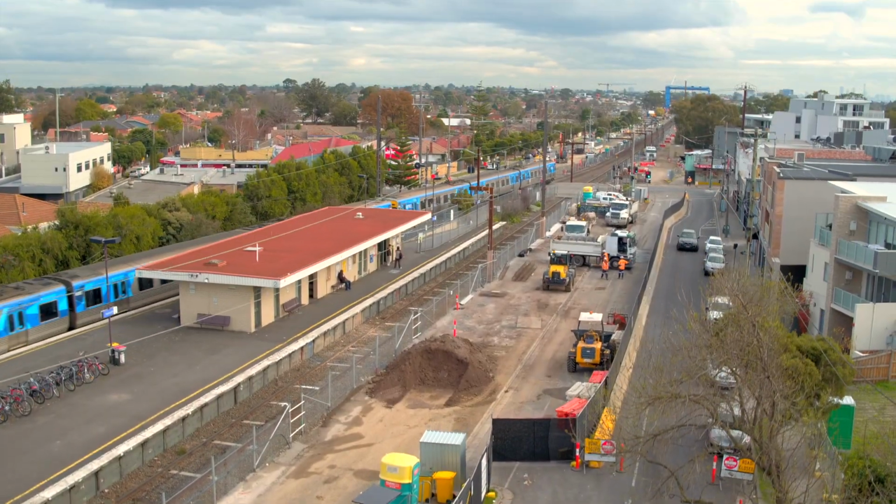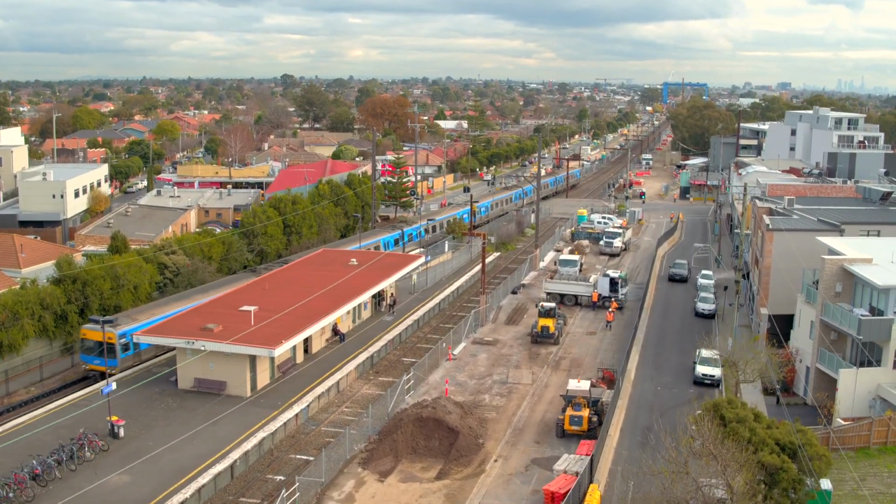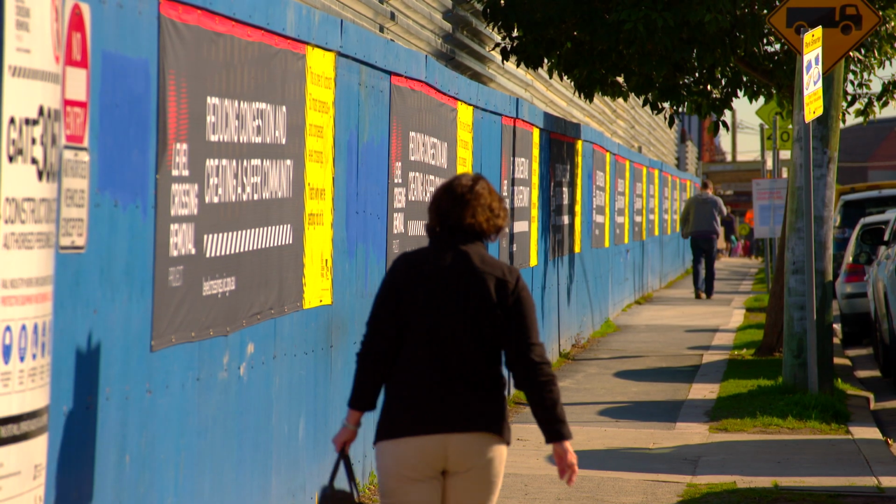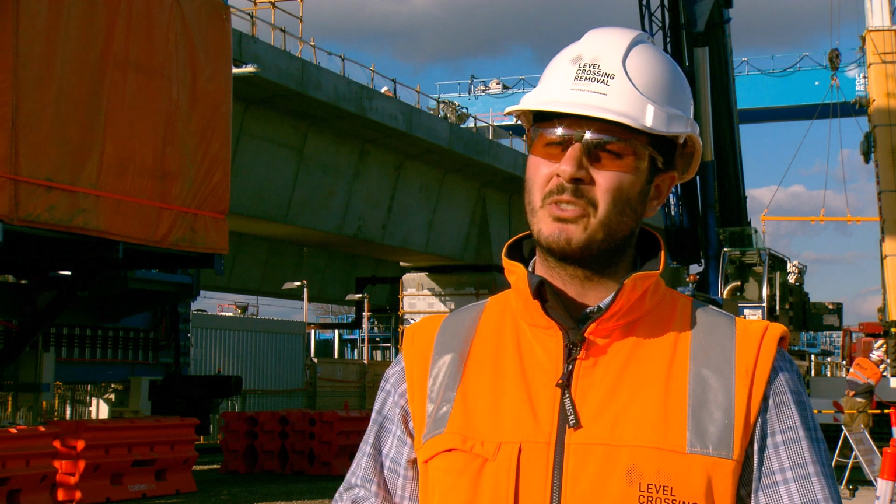Some of the specific risks would be that potential for train and plant interaction is a huge one. So we've got many different controls for that. So you will see delineation fencing running through our corridor.